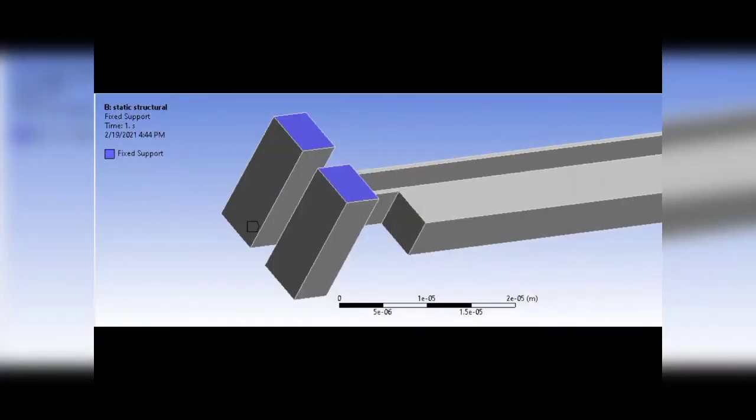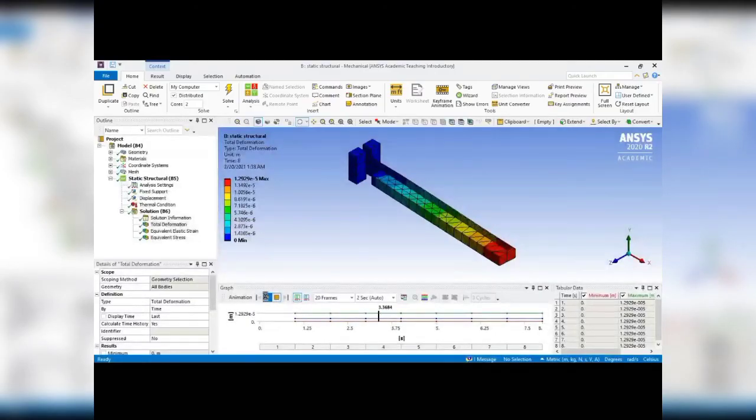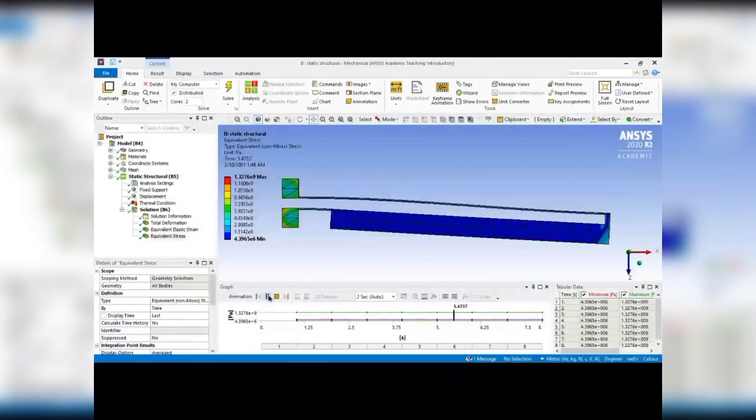This MEMS device uses a fixed-free configuration where it has an anchored point around here. By using aluminum as the core material, the device was able to achieve a maximum deformation of 12 micrometers when it is heated to around 300 degrees Celsius. Because it has a fixed point around the anchor, stress would be developed around this area, where it can go up to a maximum of 1.3 gigapascal at 300 degrees Celsius.